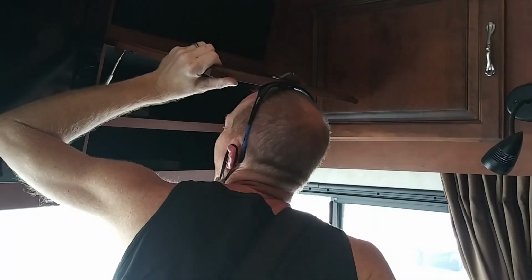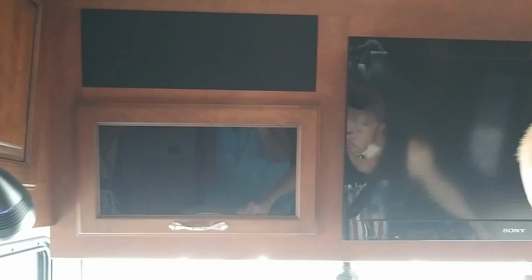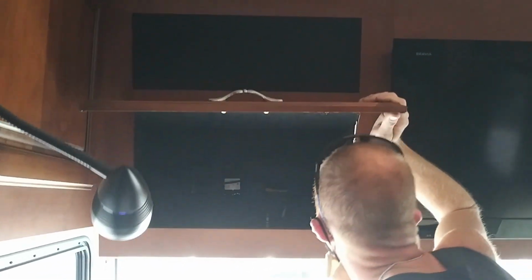Is that a Covey up above that? Audio converter. Is that an open storage above that? Oh, it's just a speaker. Okay. All right. Speaker. Your electronics.